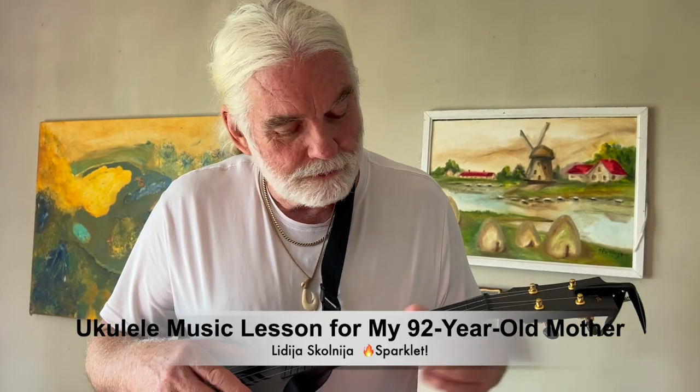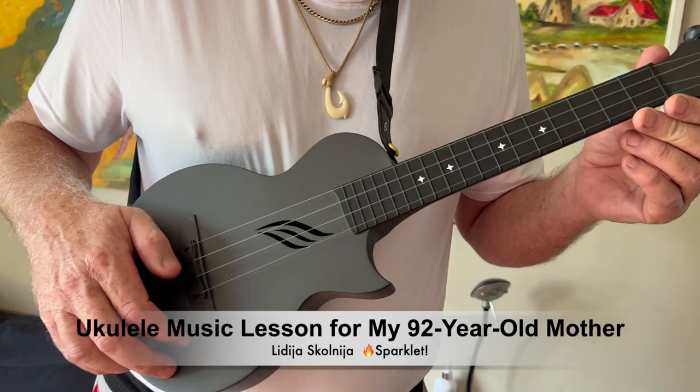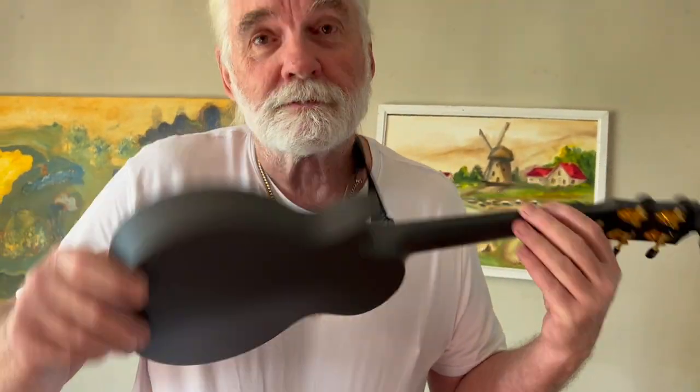This is a ukulele. It's a very small instrument. You can carry it anywhere. This particular one's made out of a carbon composite. It's very strong. You could literally hit someone over the head and keep playing.